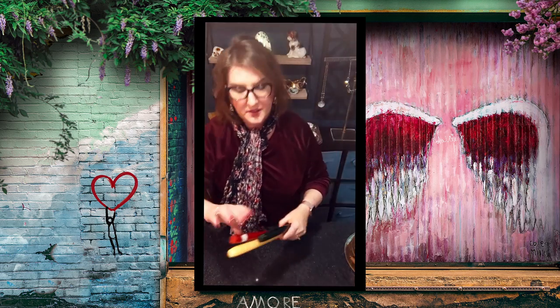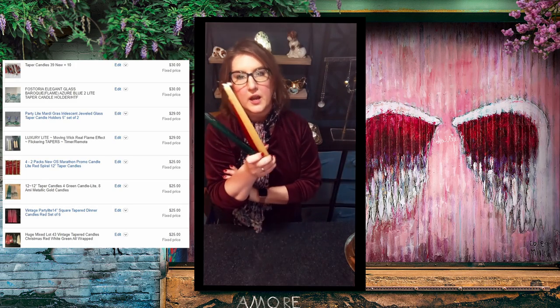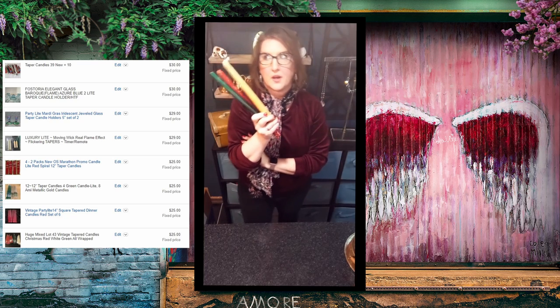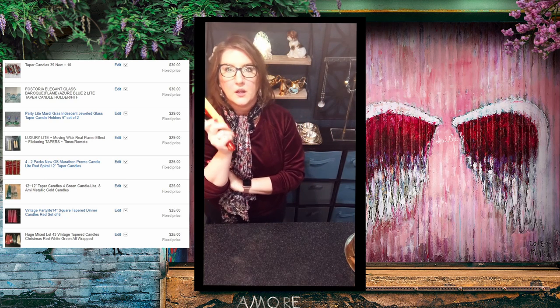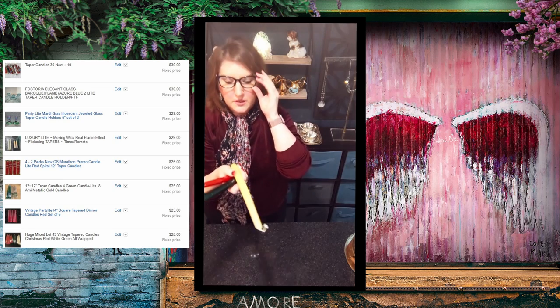Okay, we have candles. Beware of candles. The first thing I think of when I see something like this is trash. However, if you run comps, if you have like a set of candles, some candles are worth a lot of money. Candlelight, for instance, worth quite a bit.